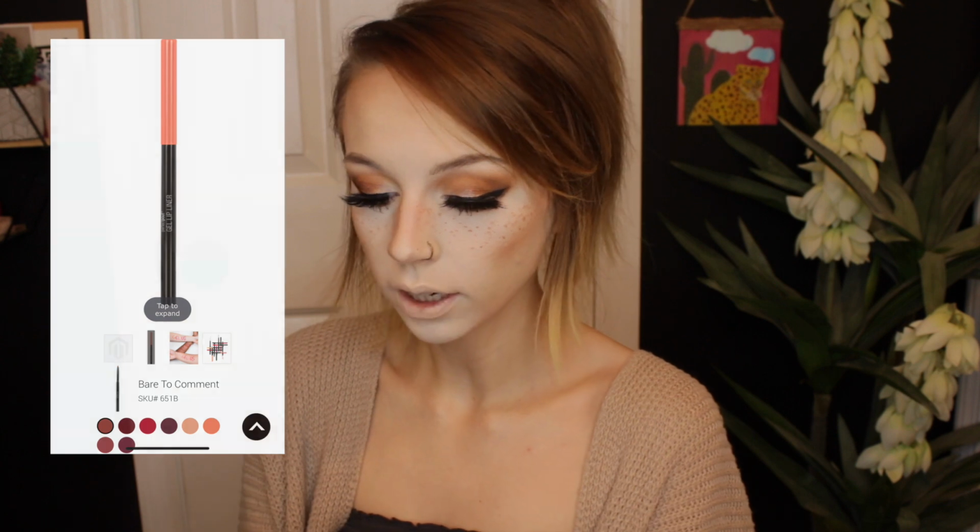Now for lips, before I get into the lip gloss, I did purchase two other lip items from Wet n Wild that I have never ever tried before, and I just thought I would share this with you guys. I purchased a lip liner in the shade Bear to Comment. This is one of their gel lip liners. Never tried it. I'll go ahead and swatch it for you. Very nice nudie pink brown color, right up my alley.